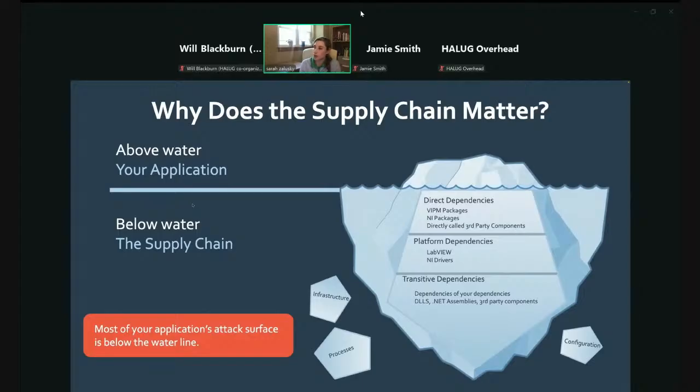So at the very top, we have direct dependencies. These are the things which your application is directly calling. These could be VIPM packages, these could be NI packages, these could be other kinds of third-party components that you're directly calling in your application, but may not be packaged in a standard way. Then you have things like platform dependencies. So this is all of your LabVIEW dependencies, all of your NI drivers.